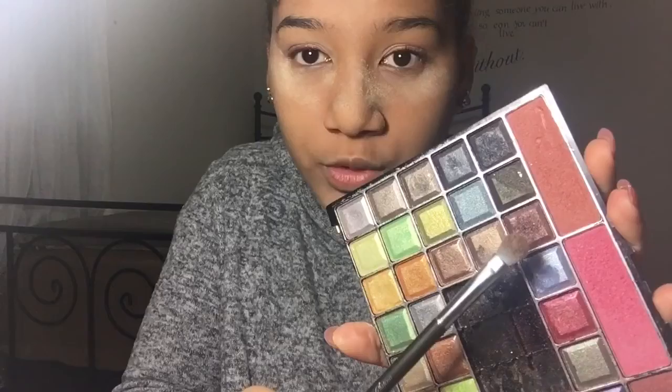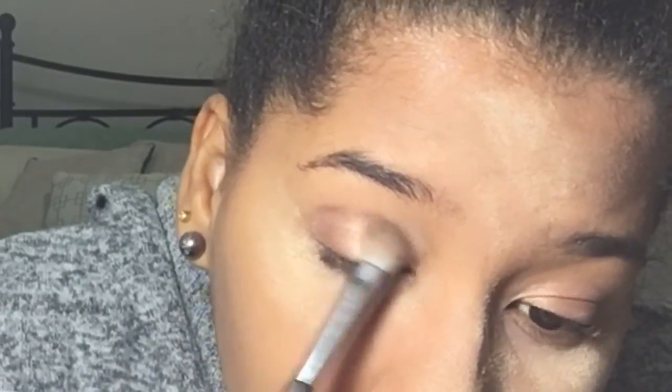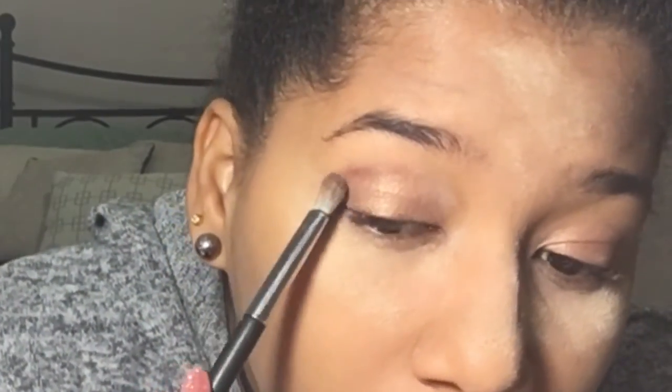Next, I am going to take this kind of burgundy, kind of maroon color, and it's so cute. And I apply it to the outer corner of my crease.